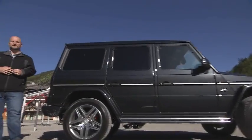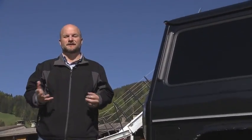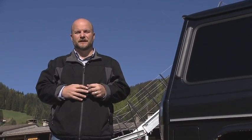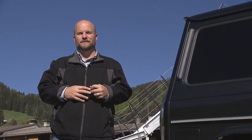There aren't many vehicles that can claim both a military heritage and a sports car heritage, but the G63 is one of them. It's got 544 horsepower thanks to AMG, and it has 3 differential locks thanks to years and years of off-road heritage. I'm Marty Padgett for High Gear Media.